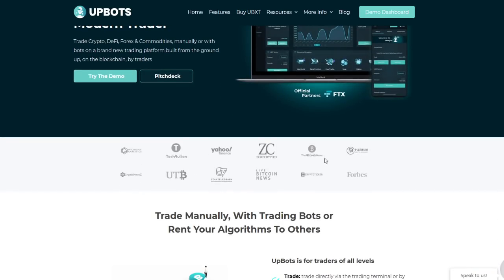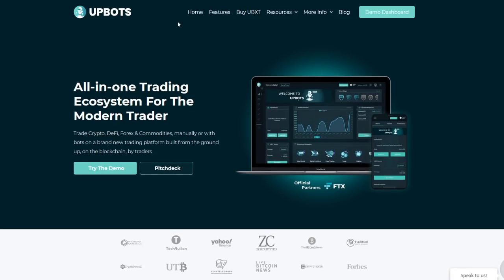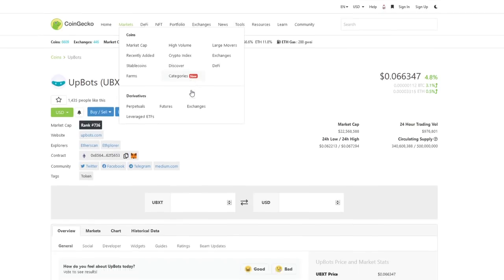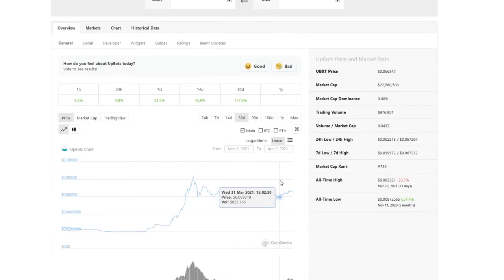Yahoo Finance talked about it, Bitcoin News, Forbes, a crypto ticker, Cointelegraph. Some big names have been talking about it. Obviously, it looks like upbots.com. It's actually a fairly awesome URL as well. It's pretty basic. I think there's a lot of potential behind Upbots. I think there's obviously potential because of this 30-day chart as well.